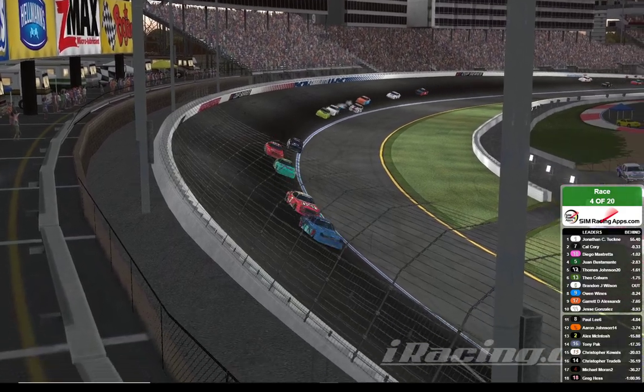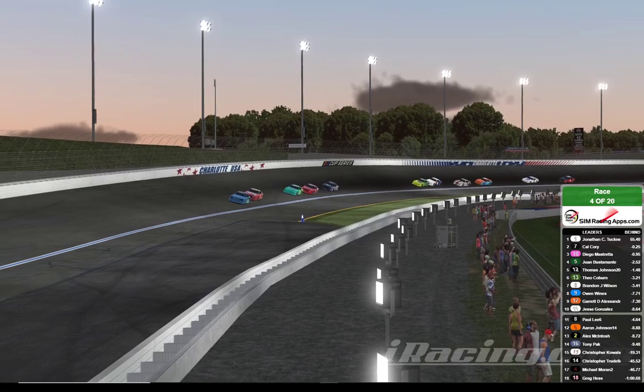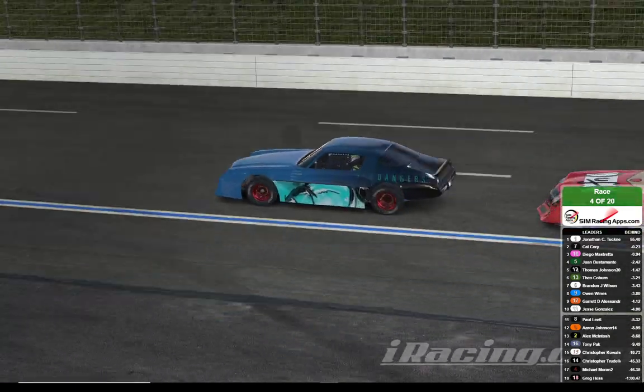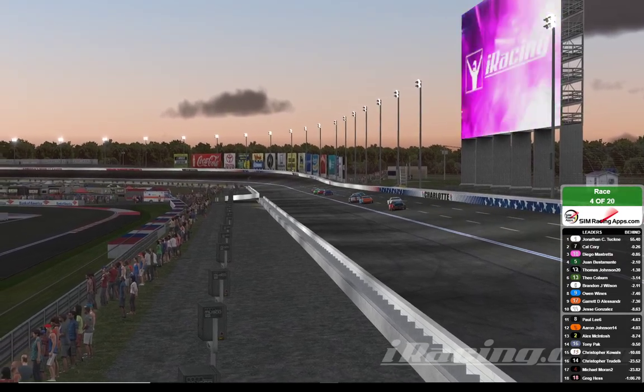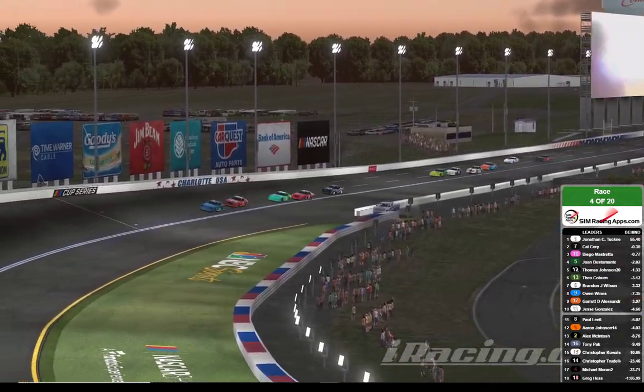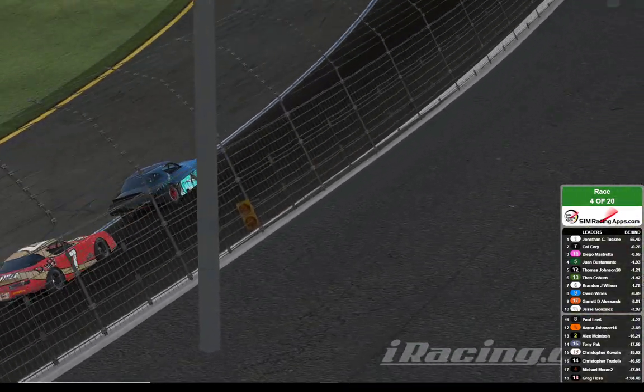These 5 cars running nose to tail, a little bit of a gap back to the 6th place car of Theo Coburn. Out front, it is all John Tuckness. Right behind him, the 7 of Cal Corey, tucked in tight on Tuckness' bumper, using the draft to hold on tight to that leader. We can see the 10 of Mastreda closing on the 7 of Corey.